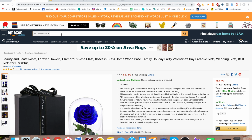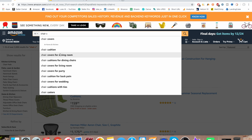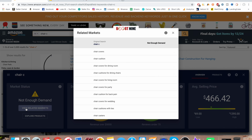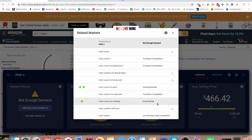So since Boost 9 really runs on suggested keywords, I'm going to type in the word chair C, and you can see all the suggested keywords that pop up, but Boost 9 is pretty much going to show me all those and more. And it's going to show me exactly which market is good without me having to click into each one of those. So we're going to say view related markets once again, and it's going to show us right over here exactly what the market is before we have to click into anything. And that is just the coolest, fastest way to start finding products.